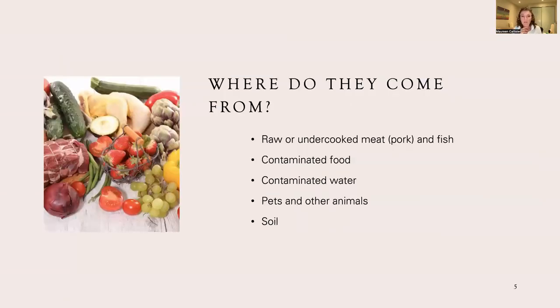Now, where do they come from? The most common places are raw or undercooked meat or fish. I've put in pork here in particular because it was always the case that you had to cook the pork really well because of parasites. And I cannot say for sure that that's still the case.